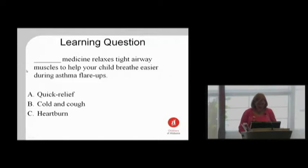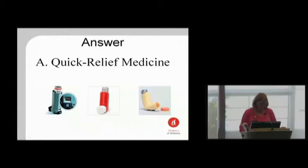Okay, our next learning question. Blank medicines relax tight airway muscles to help your child breathe easier during an asthma flare-up. Is that quick relief, cold and cough, or heartburn? I hope you said quick relief.